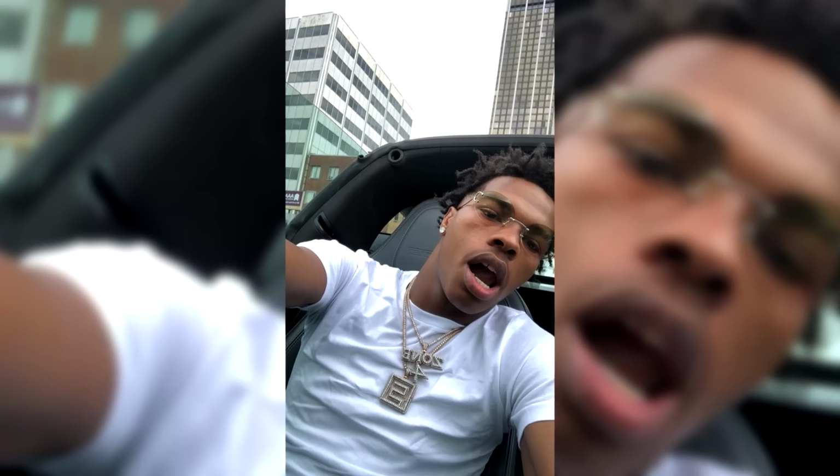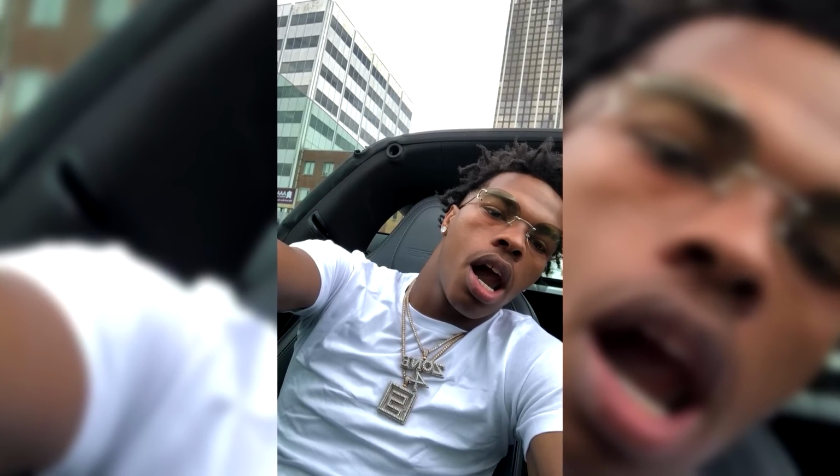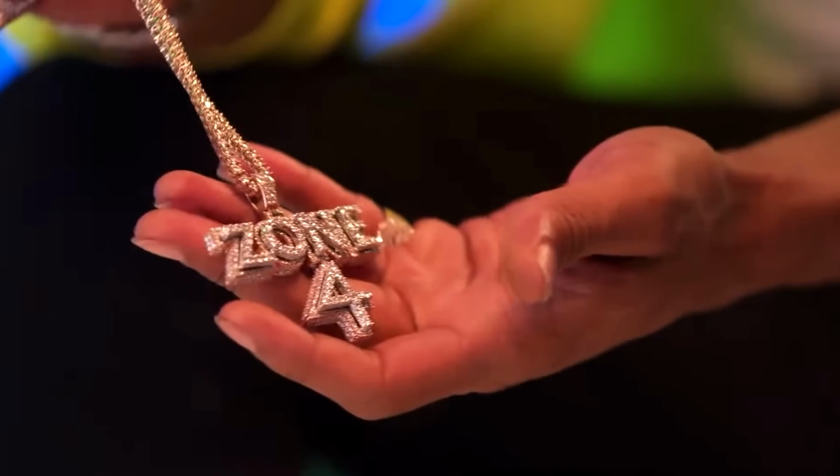However, it's his least expensive, as his next chain is going to be the Zone 4 pendant. This represents Zone 4 of Atlanta. This is where Lil Baby grew up and started his music career, so he knew that he had to get a piece representing where he came from.